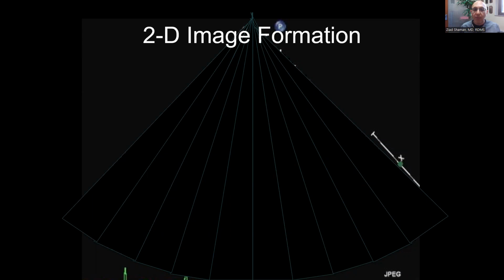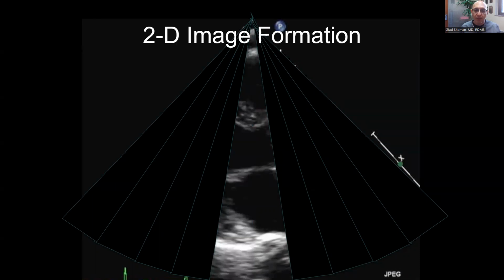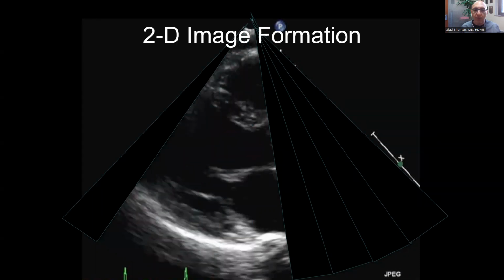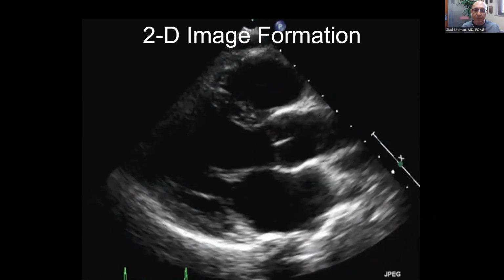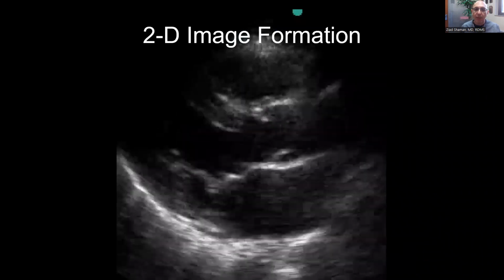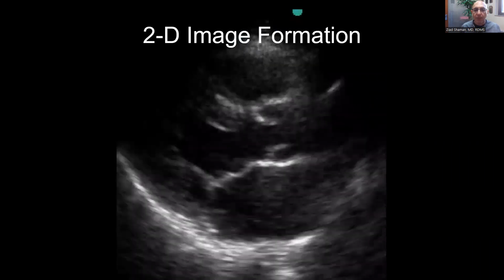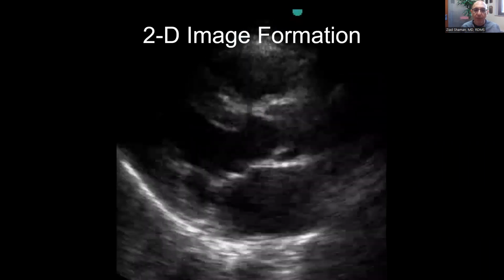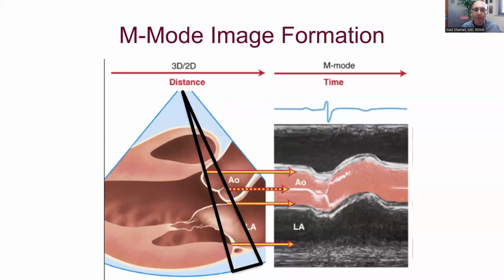But a single beam will reflect information from a single line or a narrow area. For a two-dimensional image to be formed, multiple beams need to be transmitted to cover a swath of tissue under the transducer. The process is then repeated multiple times so that a two-dimensional image may come to life, showing information in real time. This is called 2D imaging. This is the way we use ultrasound most of the time.